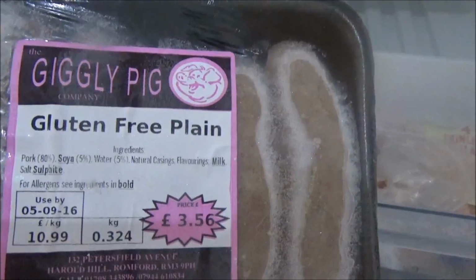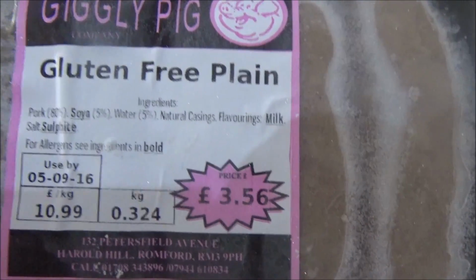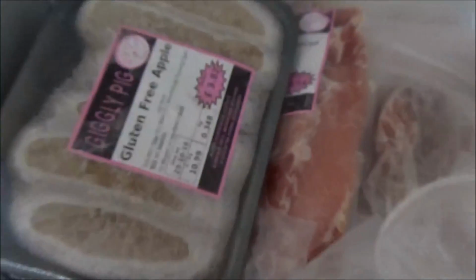And then in this drawer, this is going to make you laugh. So we love, let's put that down, the Giggly Pig company, and we have about 6 of their sausages at the moment. Giggly Pig, they do a gluten-free range, which I buy. I'm actually off pork as well at the moment, so I haven't had any pork for a little while, which is why we've probably got loads of sausages in here.